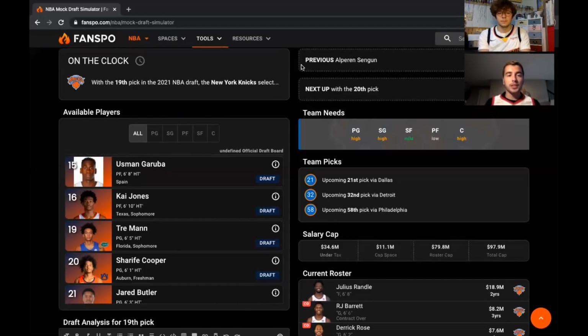At pick number 19, we have the New York Knicks. They have pick number 19. They also have pick 21 from Dallas, and 32, another team that has some flexibility if they want to move up or down. It really depends, but they were a surprise playoff team this year. They did very, very well. But there's a lot of question marks with this roster, guys coming back or not. Do you think a lot of those guys are retained this offseason, or do you think it's going to be kind of a makeover once again?